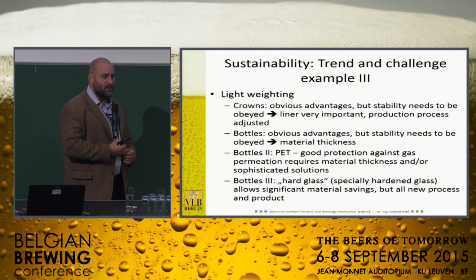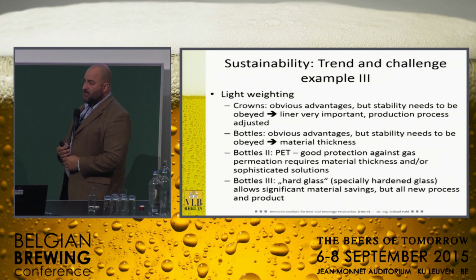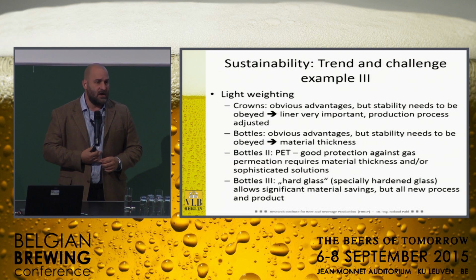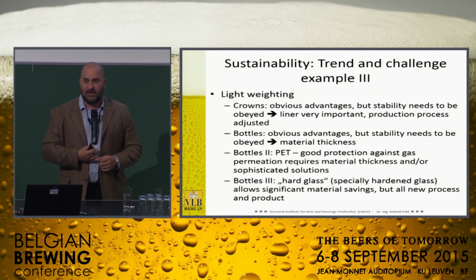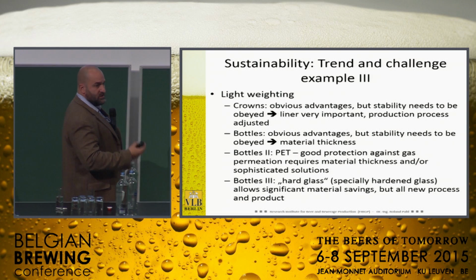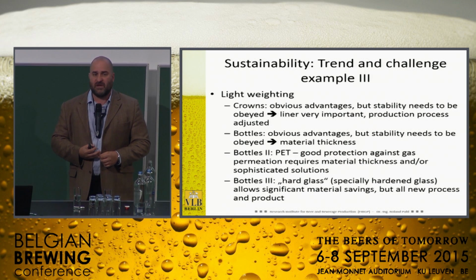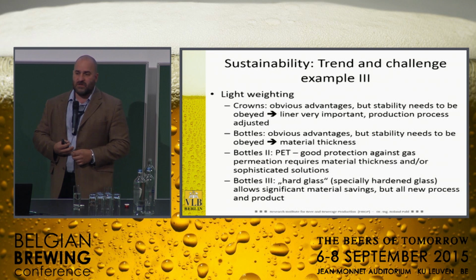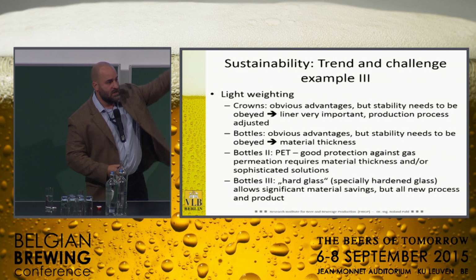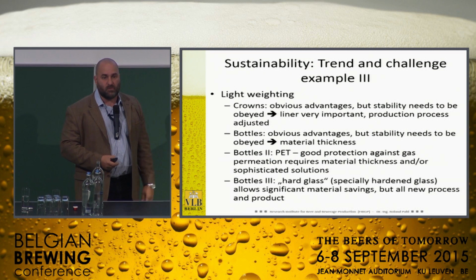And my third example that I'm mentioning here is a development that will probably be of huge importance in the next years, and that's hard glass. There are people out there producing glass, simply speaking, using more thermal stress during the production, so that the glass itself becomes way more resistant than traditional glass would be. I've seen advertising movies where people take bottles and drop them from this height and they simply bounce back up again and do not break.